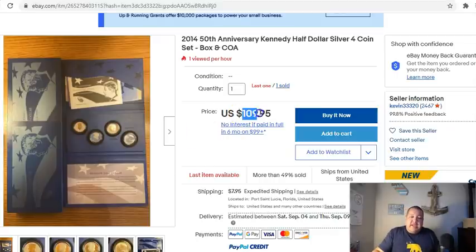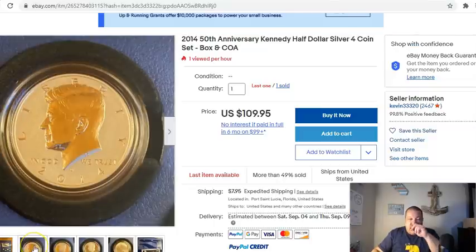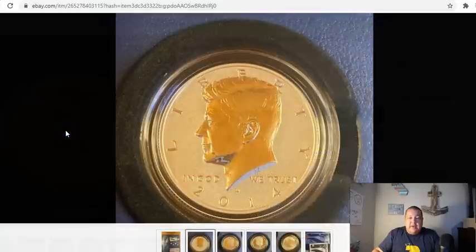Now, this is the current price trend for this four-piece silver set. You're looking at somewhere in that $80 to $100 range. 109 right here is okay. It's not saying that you're overspending for such a set, but this is quite a special set to buy. Only 219,173 sets were produced, so every single coin in this set has only 219,000 copies. That is quite low for a series that people certainly do like.